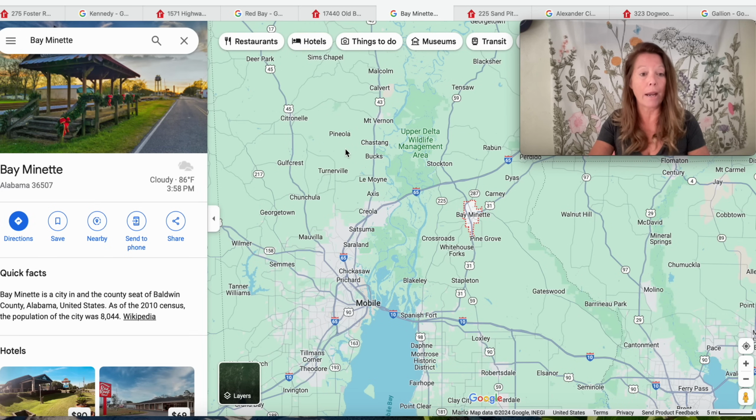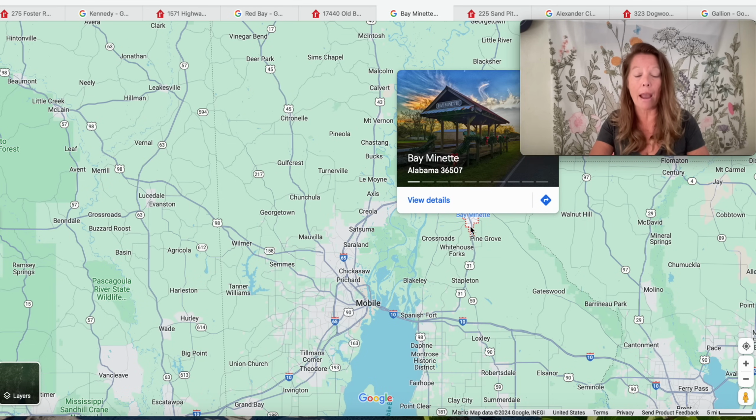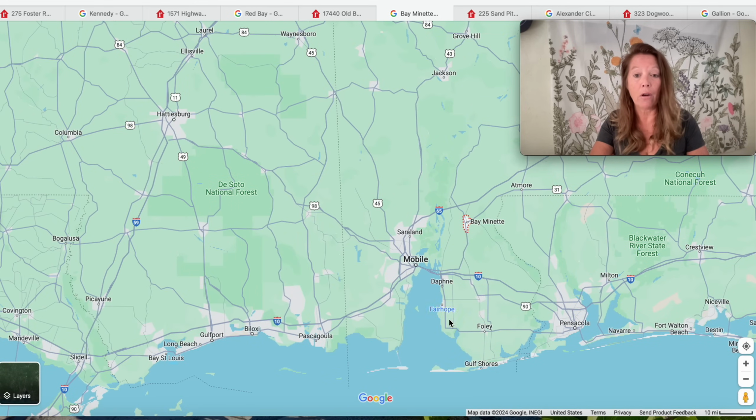Bay Minette is right here in Baldwin County with a population of 8,044 people. And here we are in Bay Minette. We are not far from Mobile. And this looks like we are not far from Gulf Shores by any means. So here we are in this neck of the woods.